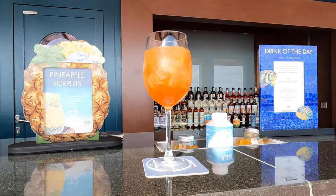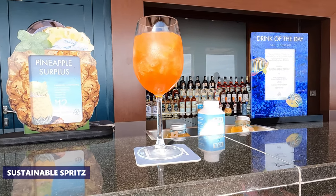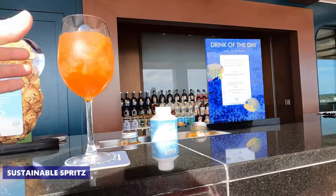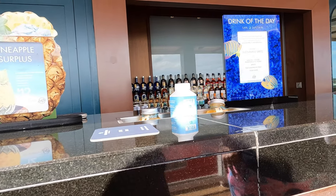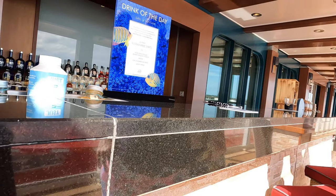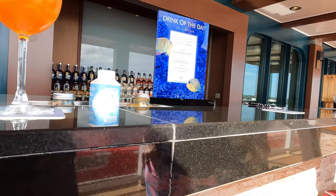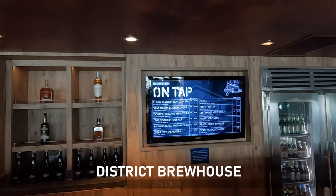By the way, just to let you know, you pay tax. Yeah. What are you drinking? This is that sustainable spritz. Is it good? Well, let's see. Yes, it's very good. It's orangey. Miami Vice, I got that for you.